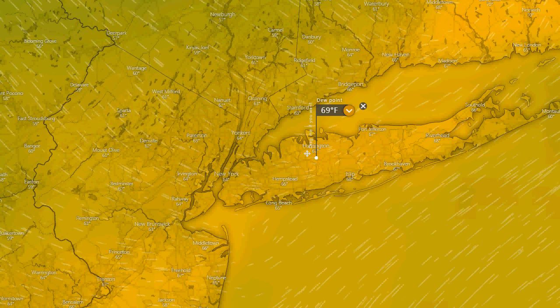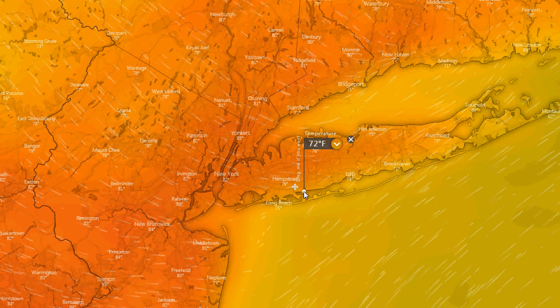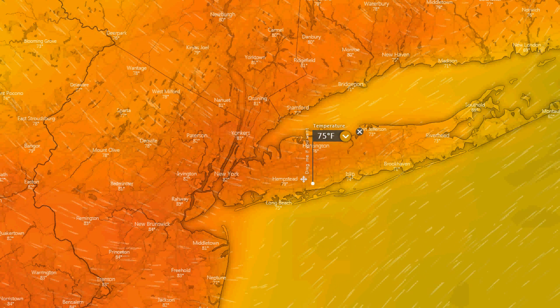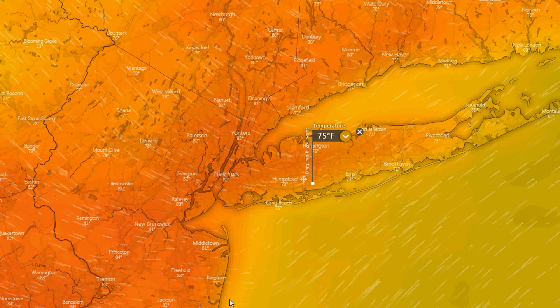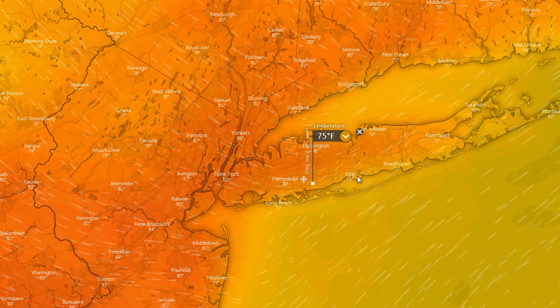Maybe there'll be a little bit of a sea breeze, but yeah, you have to be right on the South Shore. We'll have to see what happens tomorrow. But with that westerly wind, that westerly wind is a horrible wind to have, and I think it's gonna be hotter than this model says it's gonna be, as well.